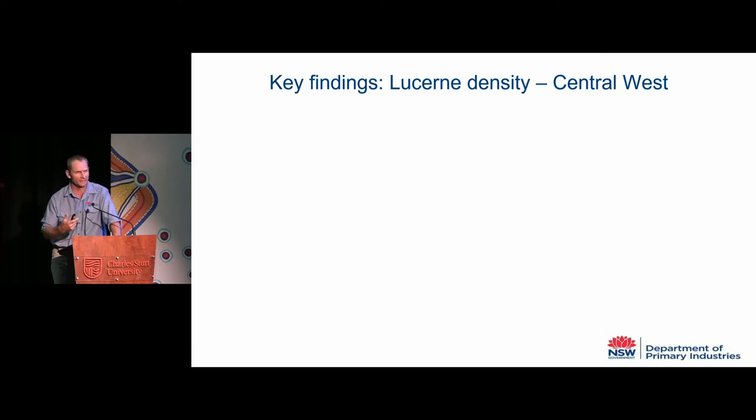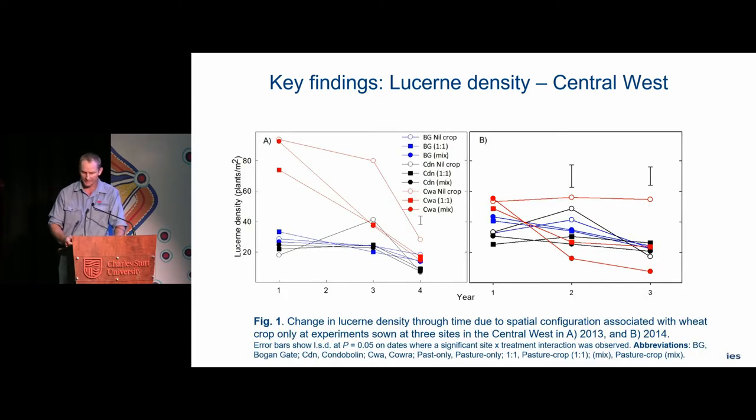Okay, so what were our key findings? And what we're interested in here, this is actually a large body of work. There's quite a number of papers actually sitting behind this. So there's more detail if you're interested. What I'm interested in here, mainly in presenting today, is around lucerne persistence, lucerne density. And this is a bit of a busy graph, so let's work through it.